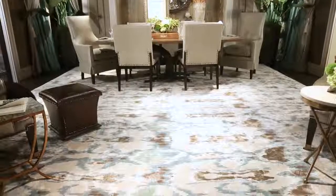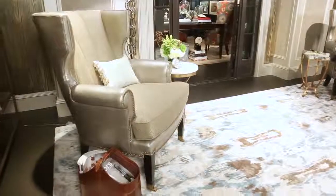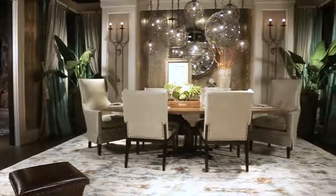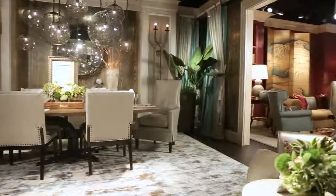I actually approached Amir Puya from Direct Rug Imports, and I said, is there any chance that you can make me a handmade rug in a couple of weeks? He immediately said no, absolutely not, and then really wanted the opportunity. So he actually had 16 people weaving 24 hours a day in order to make this rug happen. I love that it's a pattern in the space. I think it really ties my theme together.